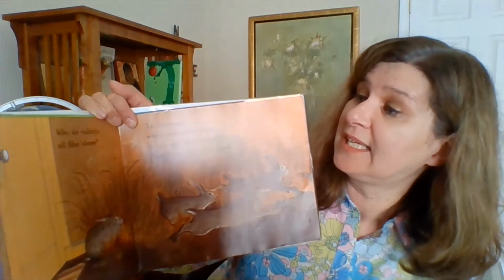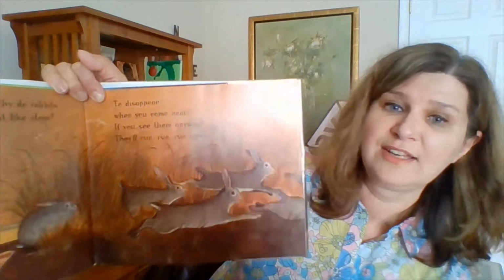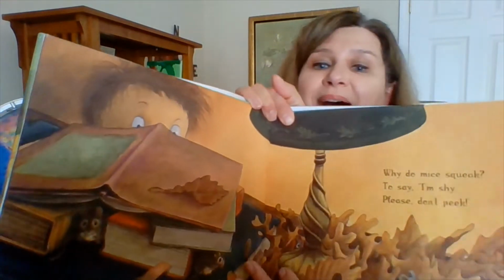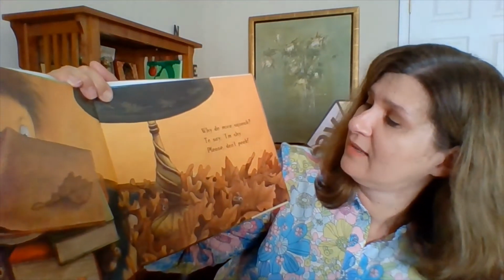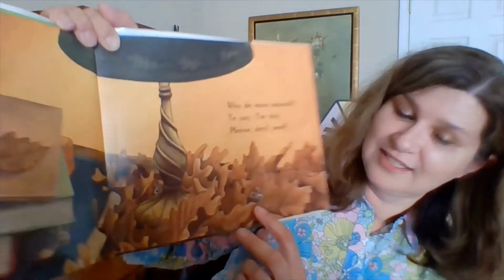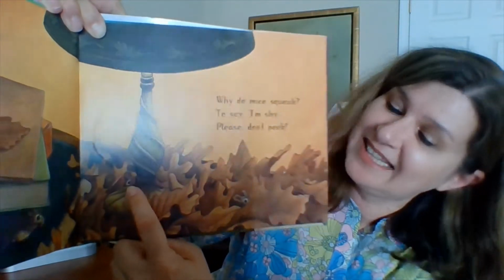Why do rabbits sit like stone? To disappear when you come near. If you see them anyway, they'll run, run, run away. Why do mice squeak? Can you see mice hiding in this picture? To say, I'm shy, please don't peek. There's one. And here's another one. Can you see the third mouse hiding in the leaves?